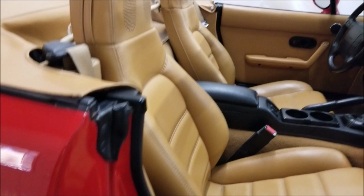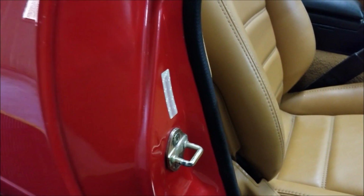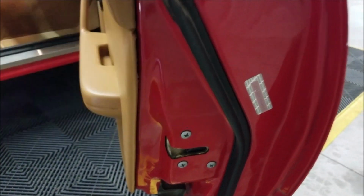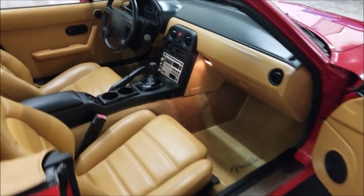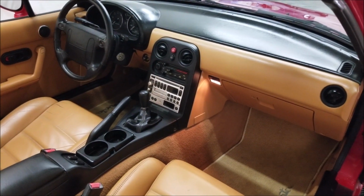A little earlier I talked about the VIN tag that was on each panel. Here's one of them right there. That'd be for that rear quarter panel. If I come around here to the door, there's the one on the door for the passenger side. So those are all original panels. Radio and everything did work in here. As you can see, the little courtesy light works when the door is open.